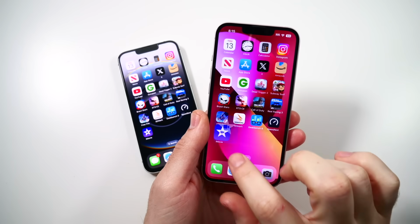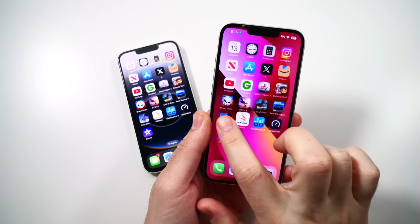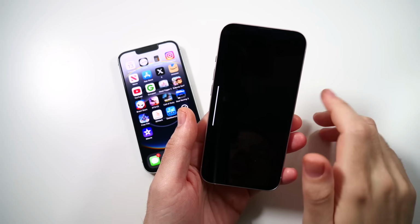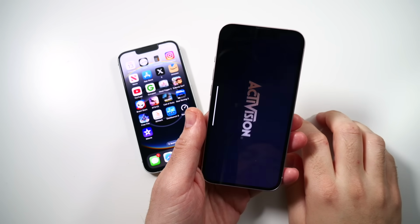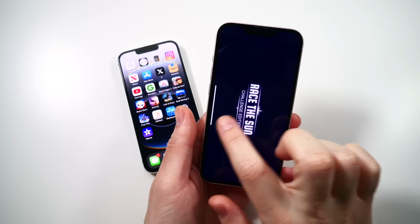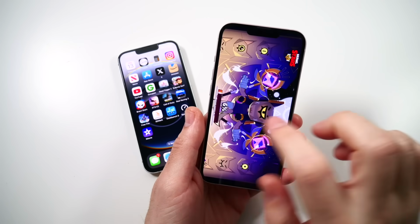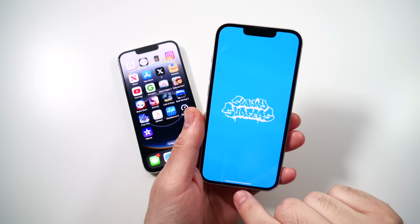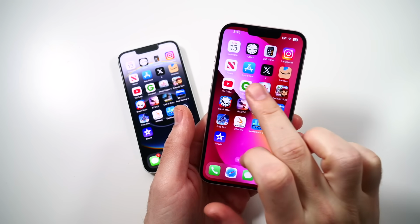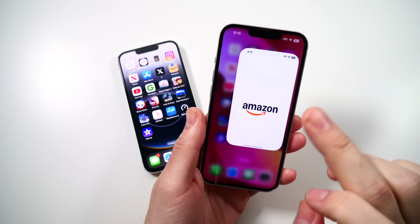Right, so let's take a look at the iPhone 13. And already I could tell you, just kind of like swiping through, it feels a little bit slower on animations. Now we're getting a reload here on Call of Duty and Race the Sun. And it looks like the party's over for the 13. A few applications and everything is already relaunching. Another relaunch and another relaunch and another one. And that one held.